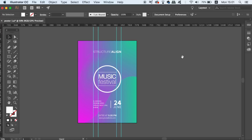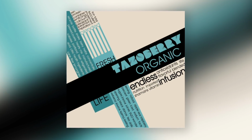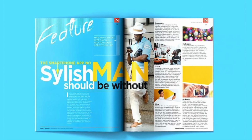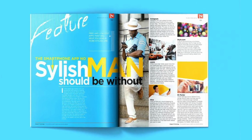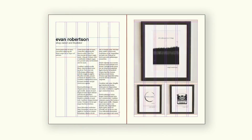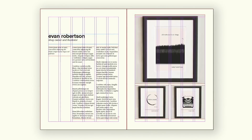Having a grid system creates visual harmony and I highly recommend giving some thought to the grid system that you're going to use for your design. It can really help tie everything together on your design. And of course, with something like a magazine layout, this is super essential to keep design elements together in columns.